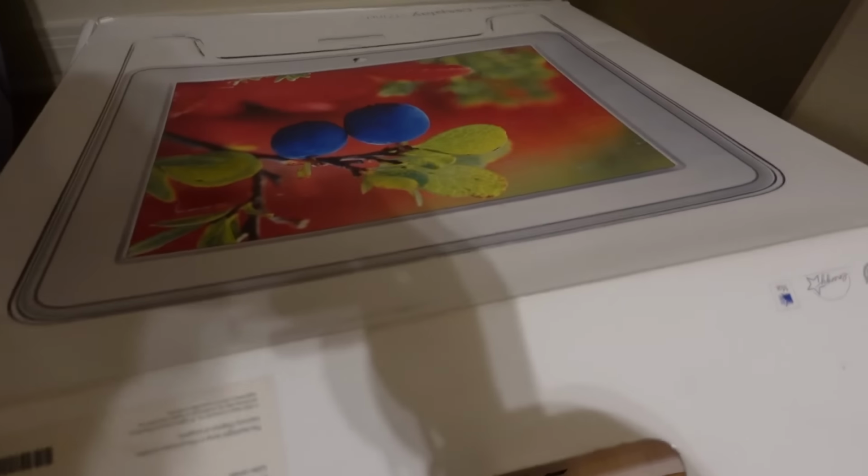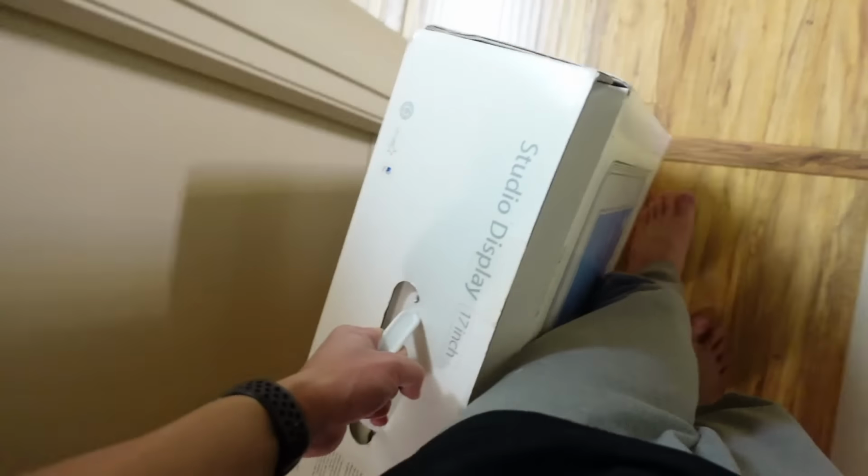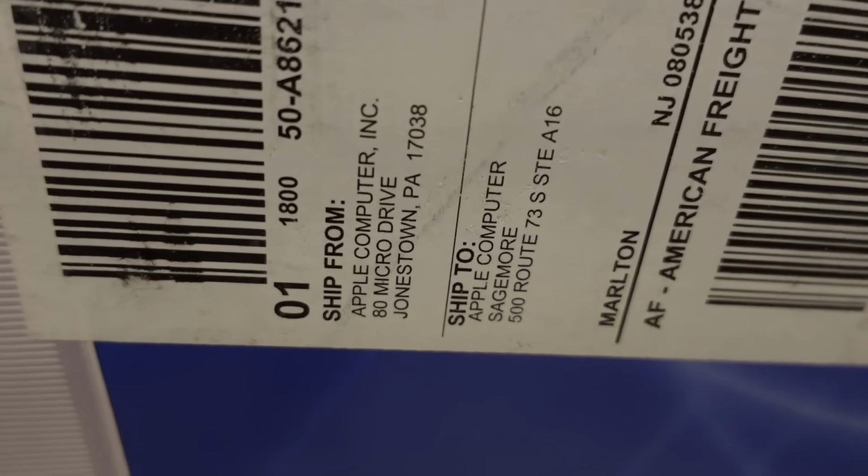Now, how am I gonna put this in the bathroom? I hope this plastic handle in cardboard can support this weight. Yes, we made it. Hey, I never noticed this before. It's an old shipping label, and it looks like it went from the company to an Apple store. Huh, that's kind of neat.